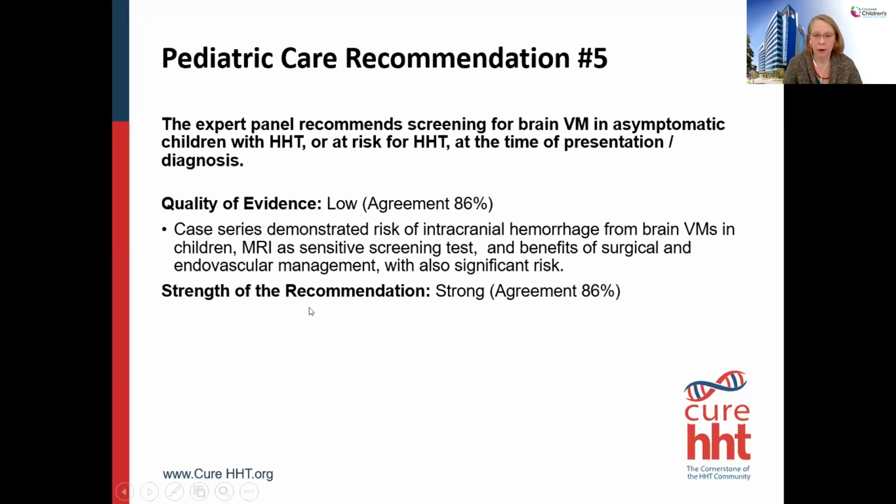Then we move on to our brain vascular malformation recommendations. And we did recommend that at the time of presentation or diagnosis, again, any child who has HHT confirmed by clinical criteria, by genetics, or remains at 50% risk, unable to be ruled out, should undergo screening. And again, this is based on low quality of evidence. I'll talk about that for a minute at the end.